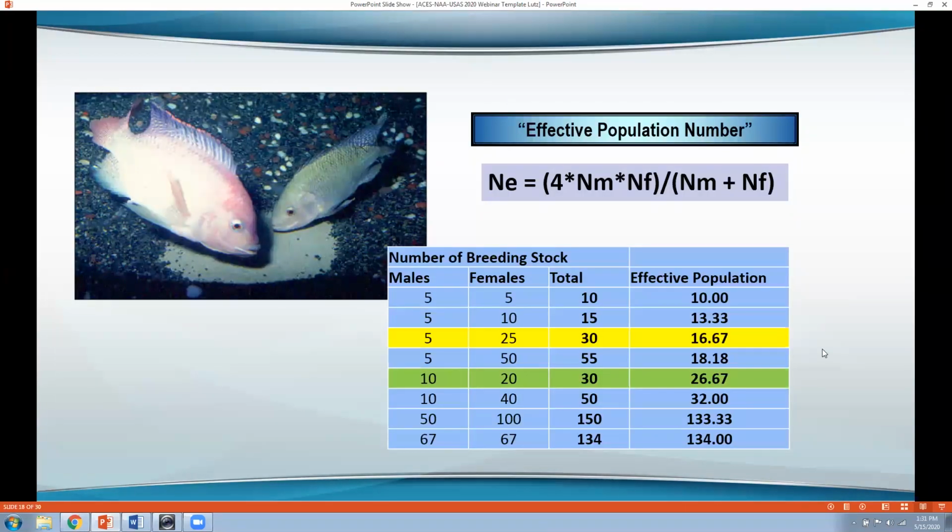I mentioned effective population number in those 2 examples. This is what we're talking about. It's just a mathematical concept. It's mathematically the number of animals you have contributing, based on the number of males and the number of females. And here's a real simple example.